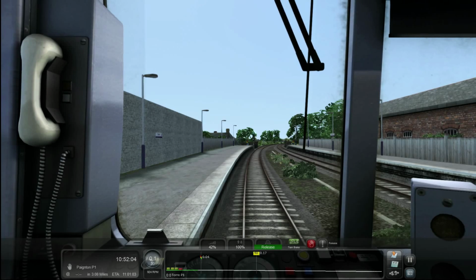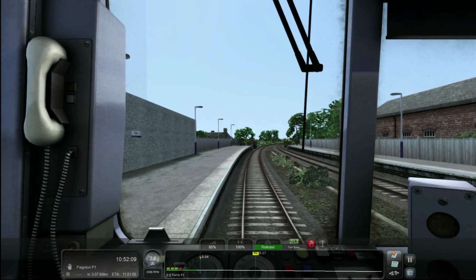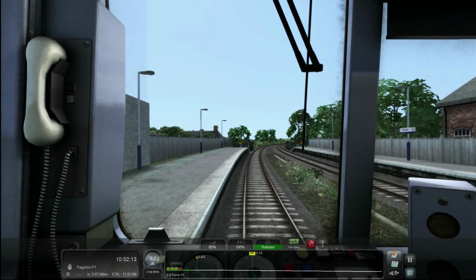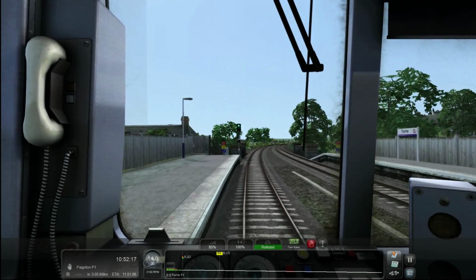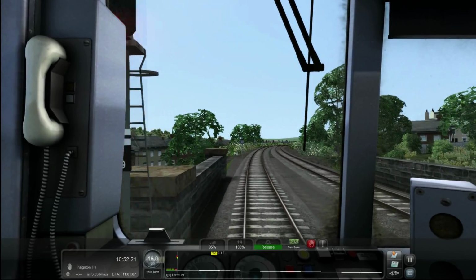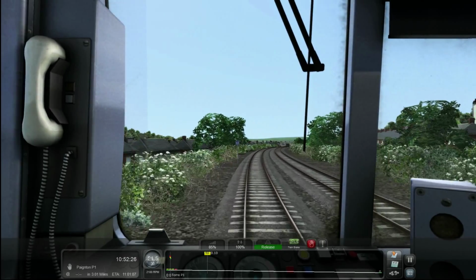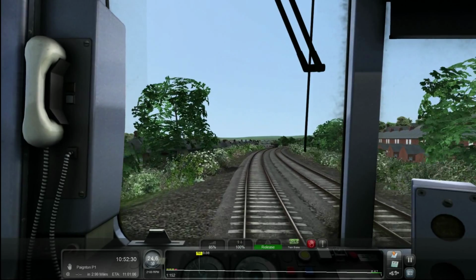Right, let's get going. Being mindful of the speed limit. 30 miles an hour. I could well take these turns at 50. Gosh. So our next station is Torquay in 0.6 of a mile.